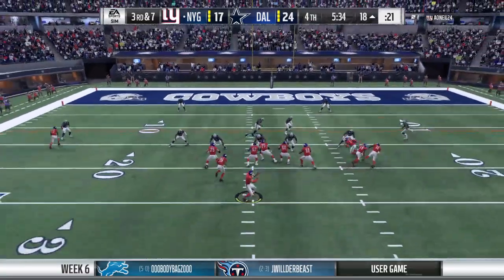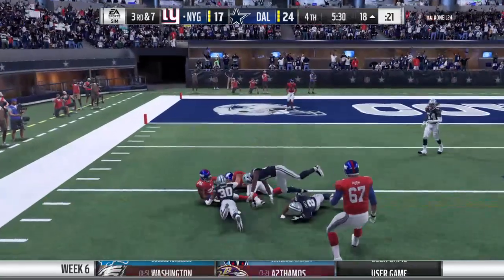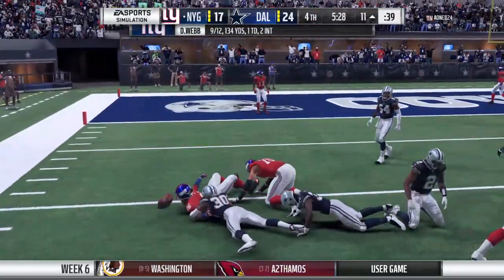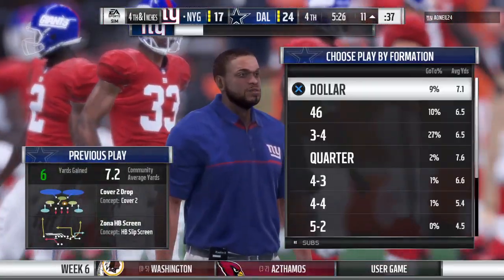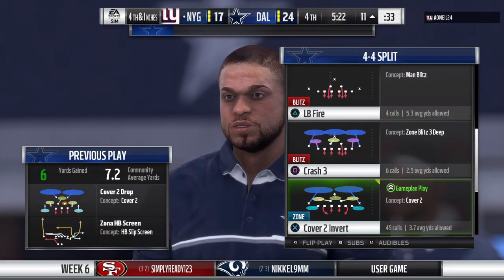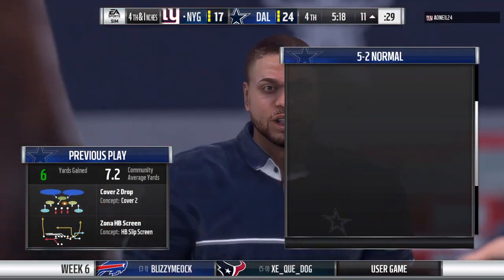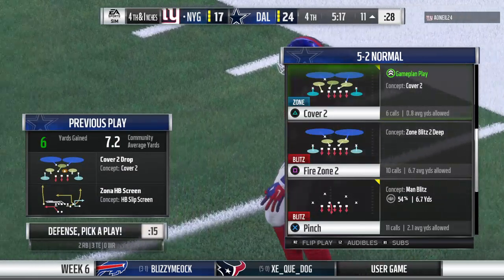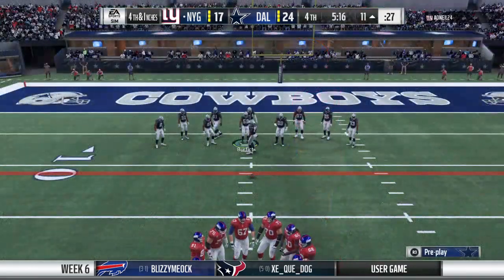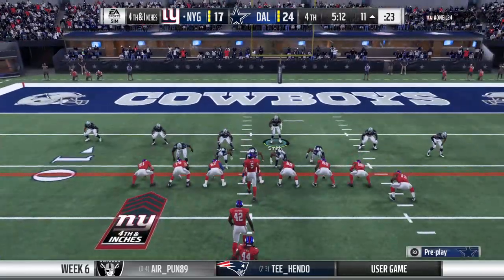Here comes the D swarming to the line. Here's Webb. He'll try and set up the screen. It's complete. The screen good for 6, but it's not enough as it leads to a fourth down. They dialed up the screen pass on third down, and for a second it looked like it was all going to come together, and they had a chance to pick up a first down, but the defense got there and finished it off. One score down. Here we go. They're going to go for it here on fourth down.